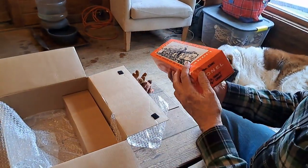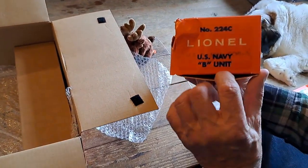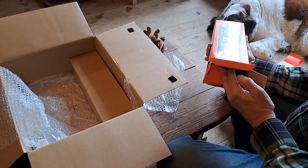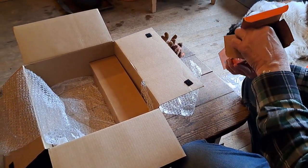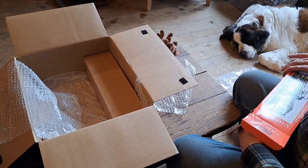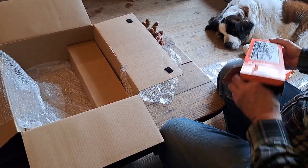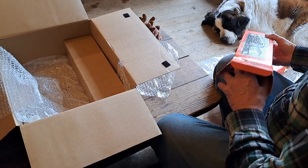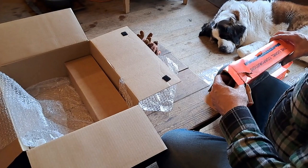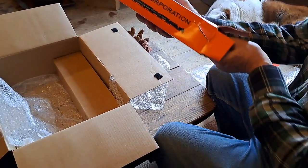Now we'll move on to the B unit. This will be, by the way, the first and maybe not the last diesel electric locomotive I have on my layout. I prefer steam myself, but as they didn't have a commemorative steam in the U.S. Navy, I decided to go with the diesel electric. The box is a little damaged here, you can see.